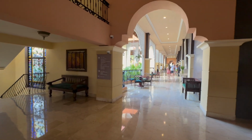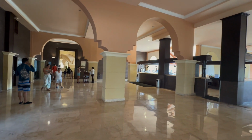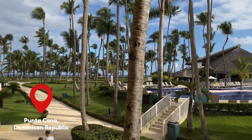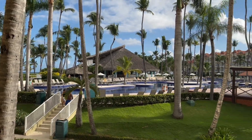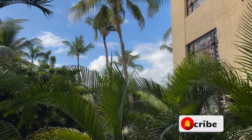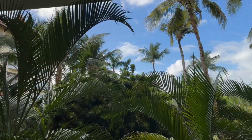Welcome to the Occidental Caribe Hotel. This hotel is located on the beachfront with amazing views and close to the most interesting areas of Punta Cana and just 18 miles from the Punta Cana International Airport. The 4-star Occidental Caribe Hotel is great for family vacations and romantic trips with your partner.